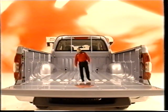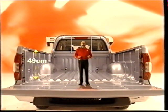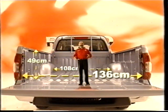This is the business end of Rodeo. This is where Rodeo pays its way. At 49 centimetres, it's deeper than Hilux, which is 40 centimetres. And Rodeo's wider at the wheel arch too, being 108 centimetres versus Hilux's 104. Even our tailgate opening is wider at 136 centimetres versus their 134.